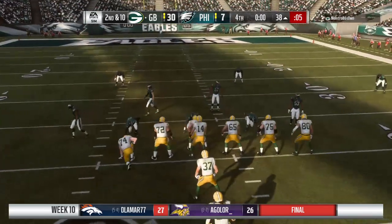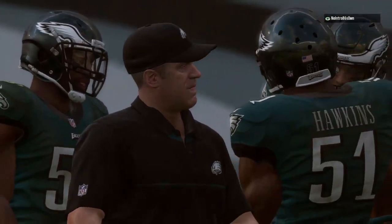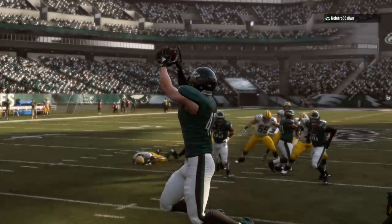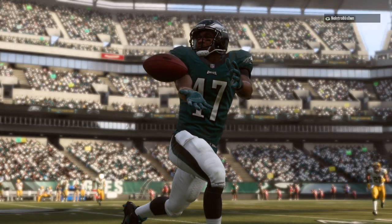Here we go now. 3-19. 3-19. A road win in the National Football League. Charles, you never take that for granted no matter who you're playing, no matter where you're playing. You take it and you run with it. And you know you primed the pump all week in your own home facility. No one thinks we can do this. Only people who believe are right here in this room. And then you go on the road, band together, and get it done.